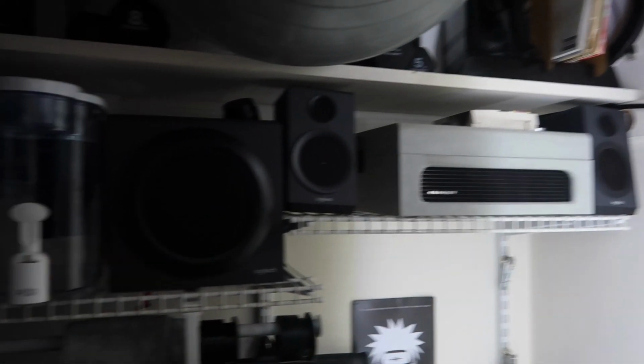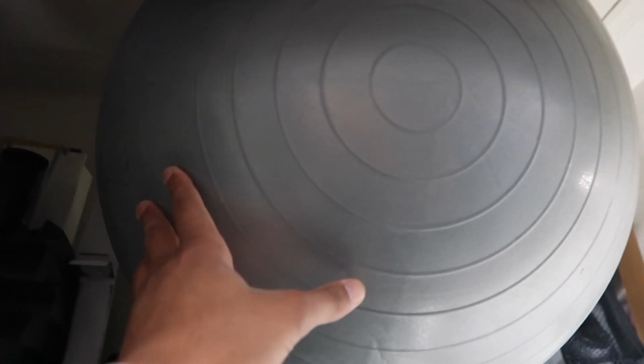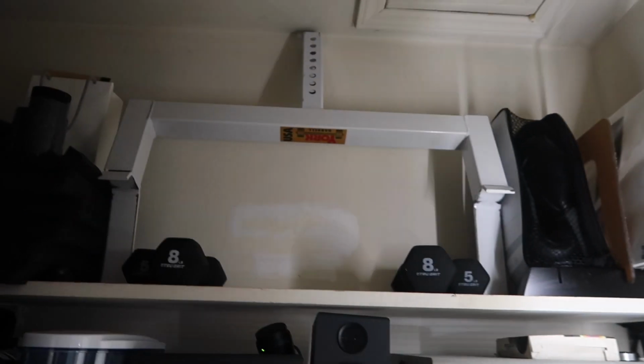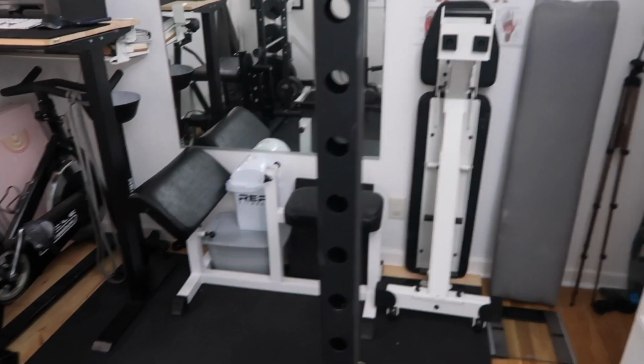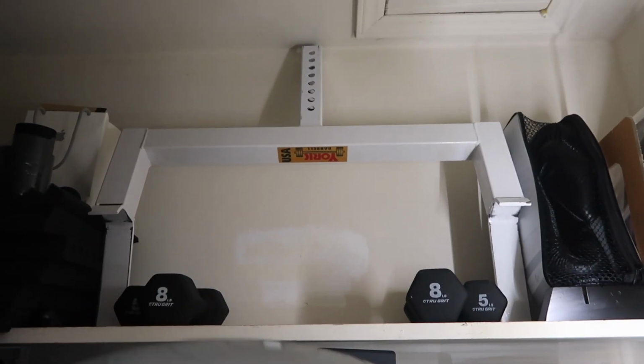Speaker system, water, miscellaneous stuff, yoga ball, and then behind the yoga ball is the bicep curl piece that attaches to that thing up in the front, that preacher curl bench. So if I ever want to do preacher curls with one of the bars that I have, then I'll use that. But a lot of times I just set the preacher bench in front of the cable stack and I do it that way.